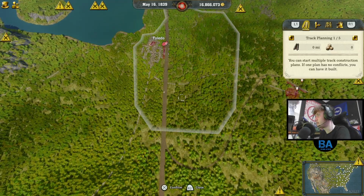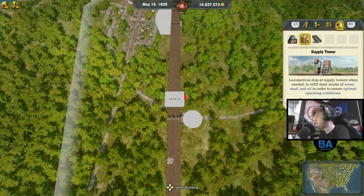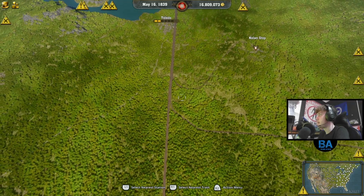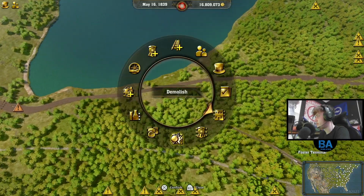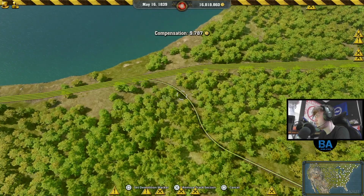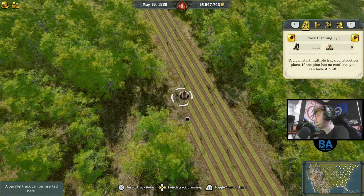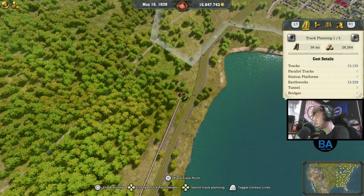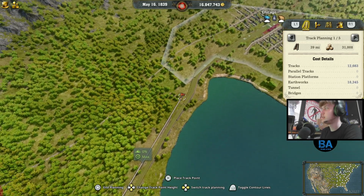Right, that's fine. And supply tower, let's put them back in. They're very important, these things, so make sure you put them in. There. Right, now it's just that over to here, isn't it? So we'll cut this off. Sorry, Foster, we're snipping you off for now. Then we got to do this. Well, it should be relatively straightforward, he says.